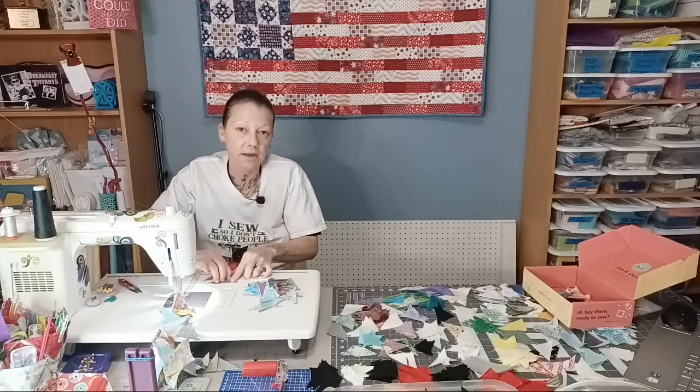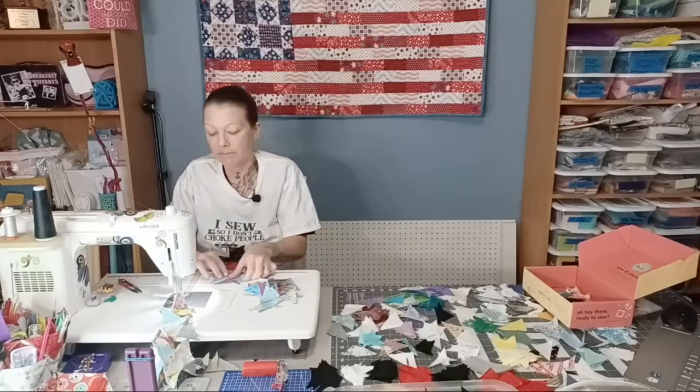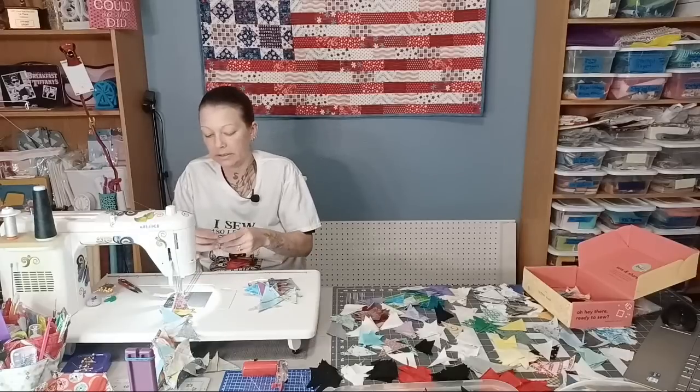No, this is my quilt room. My fabric room is still purple. It's the purple color I painted it, but Scott painted it and I painted it.